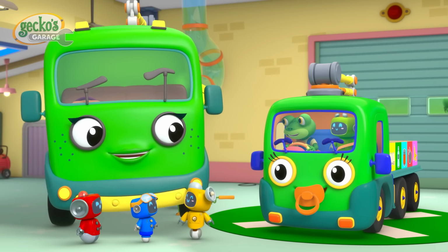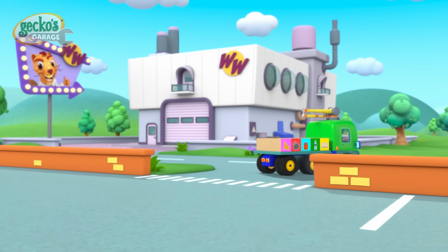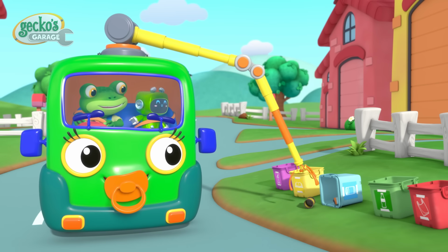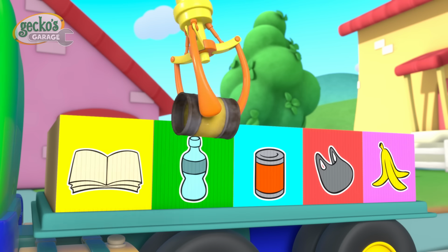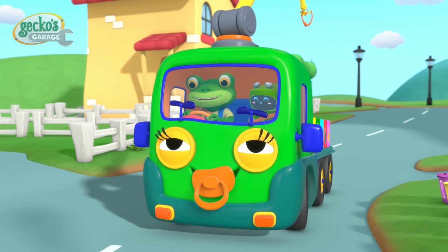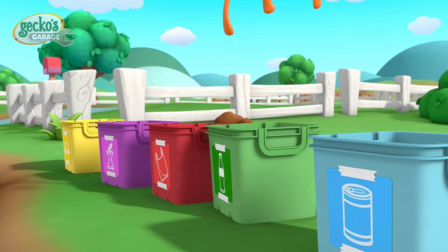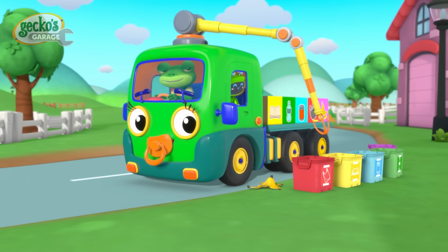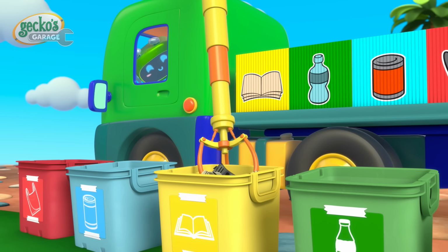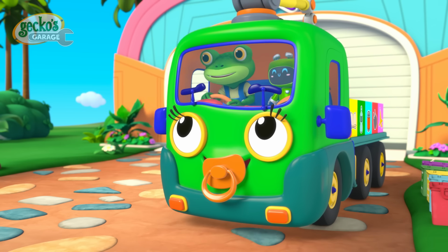You just relax, Mama Recycle. Red, Blue and Yellow will look after you. Let's put our fix to the test. Go, go, Baby Recycling Truck! That's it, Baby Truck. Now which box does the metal can go in? That's right! Now to collect the rest of the recycling. Success! All done! Now back to the garage.